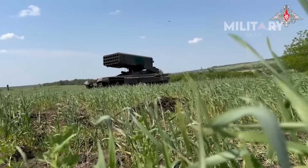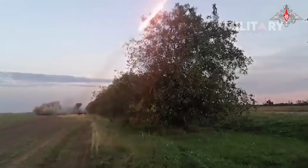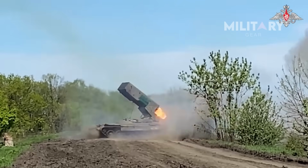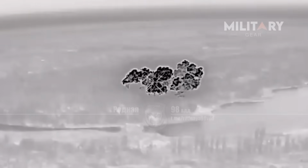However, behind its fearsome reputation, questions have begun to arise. Has the TAS-1A started to show serious weaknesses on the battlefield? Some rumors and online reports suggest vulnerabilities in the system. Let's take a closer look.